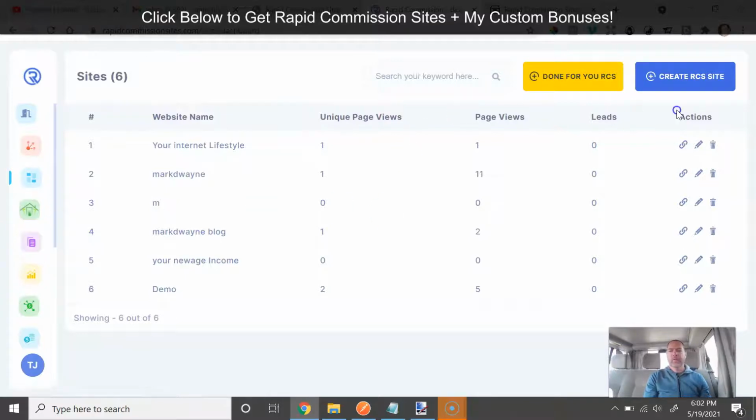Now, the dashboard is where you can create your site. The blue button takes you through the wizard process where you set up your own site just by answering questions, filling in some info, and choosing colors and stuff like that. Or there's the done-for-you button here if you decide to go for that upgrade. If you click that, you give them a little information and they'll do all the technical stuff.